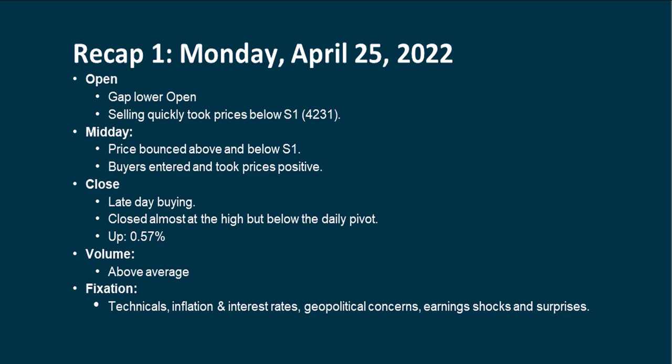The one thing that is interesting is we, for the first time in a long time, without a big move, saw above average volume. The technicals are still pretty much negative across the board. Most market participants are still really fixated on inflation and interest rates. Of course, we have lots of geopolitical concerns, things coming out of Russia, Ukraine, things coming out of China with the lockdowns, and how that can feed over into the supply chain issues in the U.S. Earnings are coming out, which can either help the market or hurt the market. And then, of course, the big news on Monday was Elon Musk's successful, apparently to this point, takeover of Twitter.